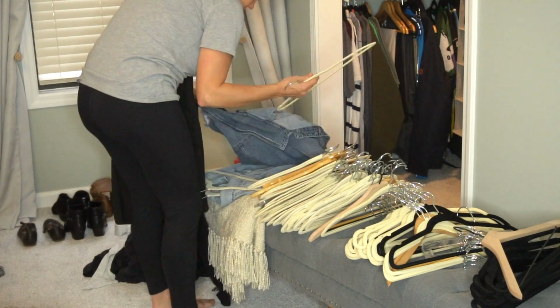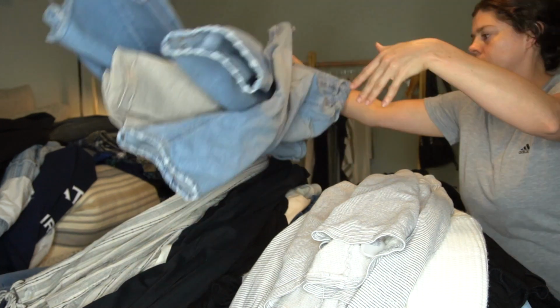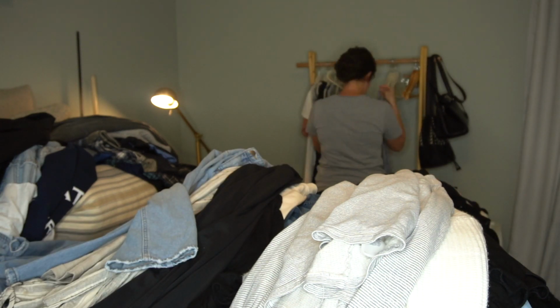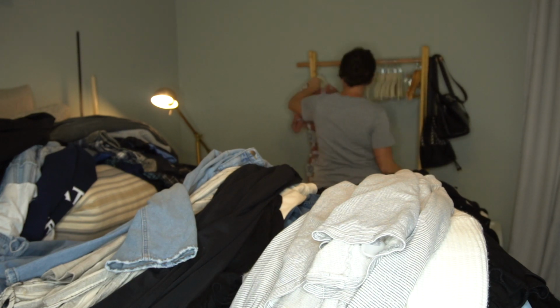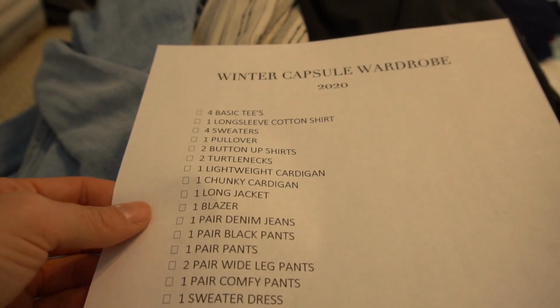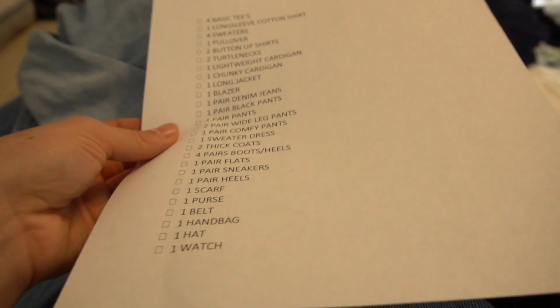And then once I'm done with the closet, I go ahead and take everything off of the clothing rack and set those articles of clothing into their proper pile as well. And then the next thing I like to do is go ahead and create my winter capsule wardrobe. This just kind of helps me to go through some of the clothes and condense them down.